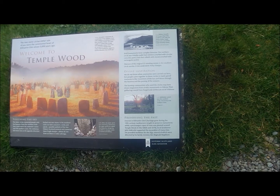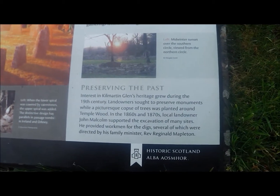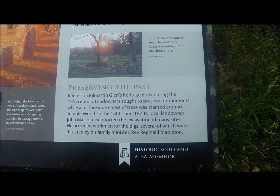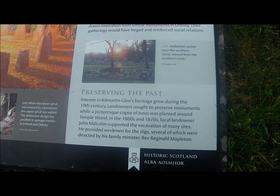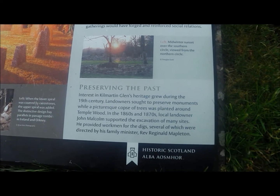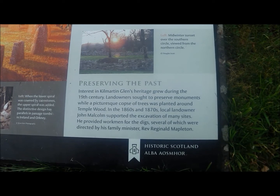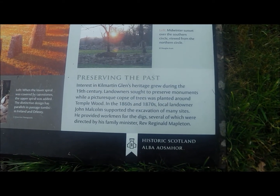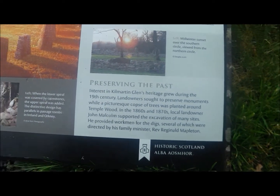Interesting, Kilmartin Glen's heritage grew during the 19th century. Landowners sought to preserve monuments, while a picturesque copse of trees was planted around Templewood in 1860 to 70 by the local landowner John Malcolm, who supported excavation of many sites. He provided workmen for digs, several of which were directed by his family minister, Reverend Reginald Maitland. There you go. Yeah. Nice bit of history there.